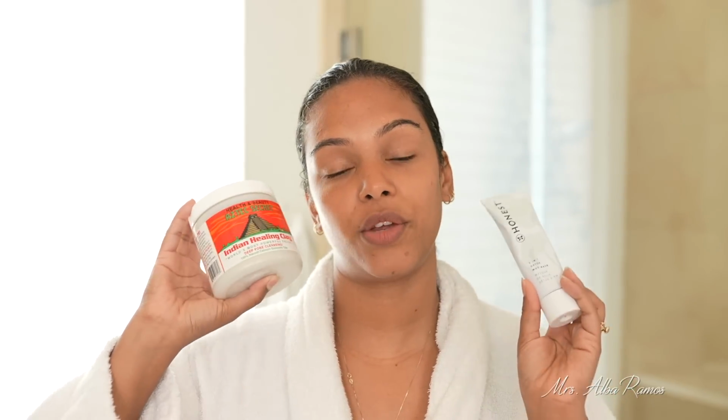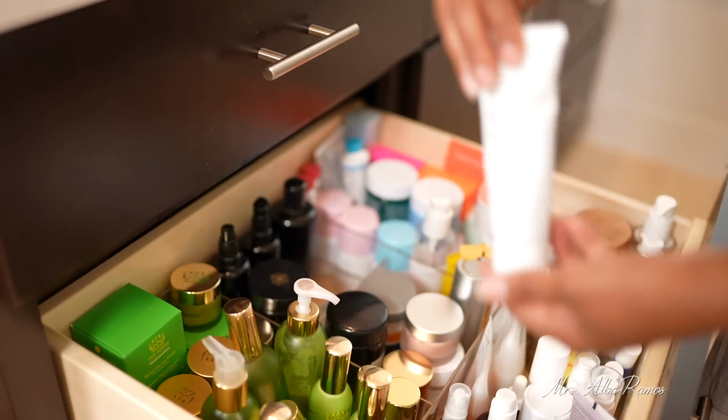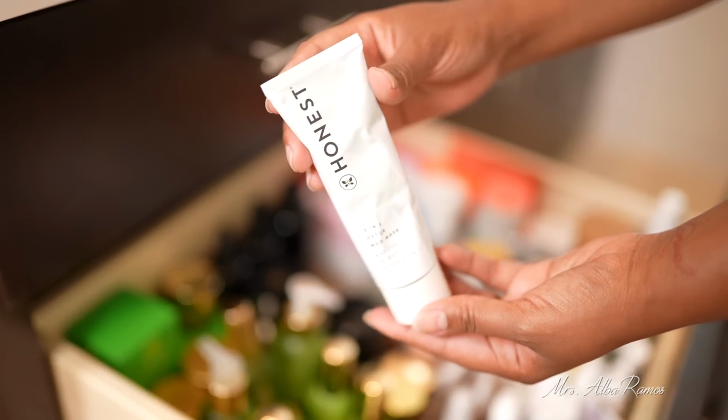If you're on a budget or you just don't want to spend a ton of money on a mask, these are two great options that I really recommend. This is the Honest 3-in-1 Detox Mud Mask, which also has glaze in it. So if you just want something simple to apply and rinse off, go with this.